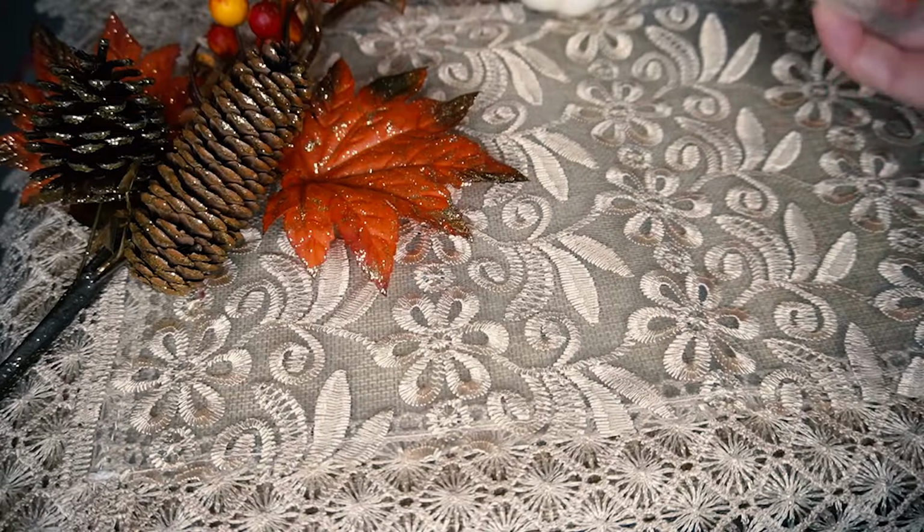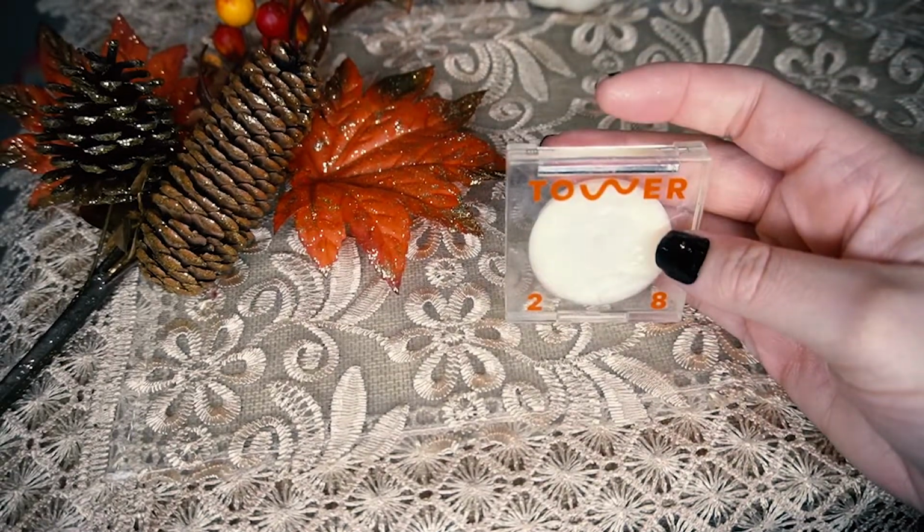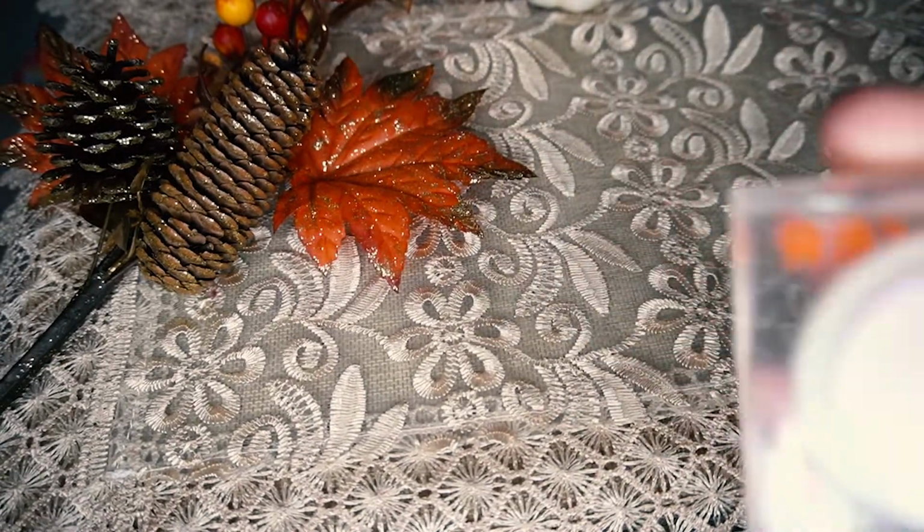Next up. Oh, this one also stays. So this is sort of a highlighter. This is by Tower 28. This is a Super Dew.